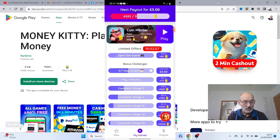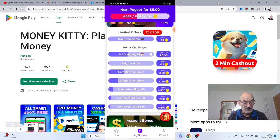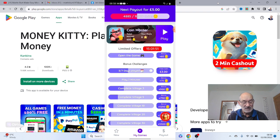Now, you can obviously earn all these different bonus points here, which will make it even quicker to get to your bonus. You can see here, if you complete to village 30, you get a 5,500 bonus. That is all part of the game. There are various different stages you have to get to so that you can actually earn this cash.